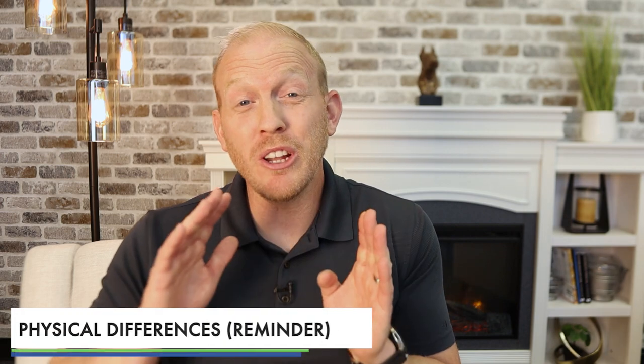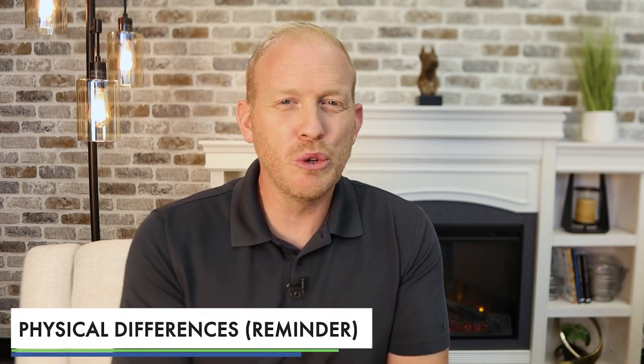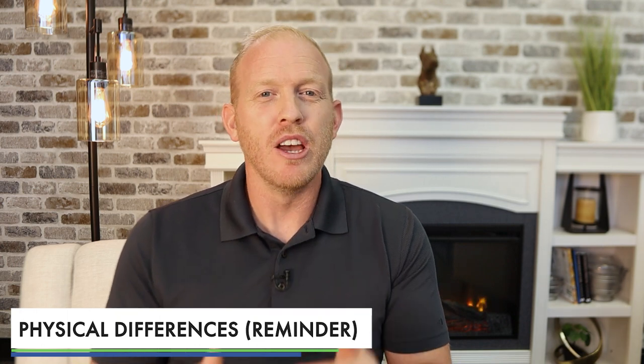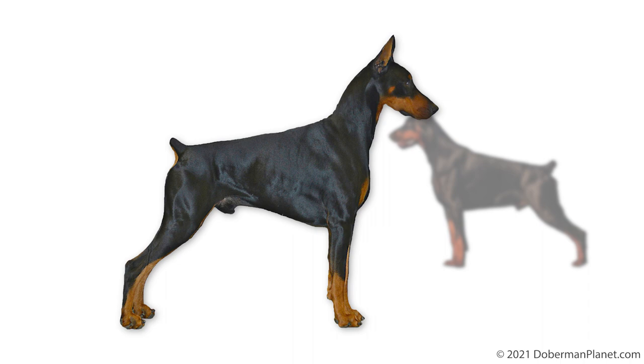Okay, first up, let's do a little crash course reminder for you guys about the physical differences between these two dogs, because they do look similar, but when you have them side by side, you can see some obvious differences in their physical structure. First up, let's take a close look at the American Doberman. Now, the American Doberman is most often described as kind of a slimmer, more elegant looking Doberman. They average about 5 to 10 pounds lighter and roughly 1 inch shorter than their European counterparts.